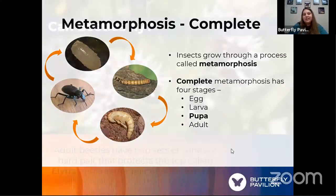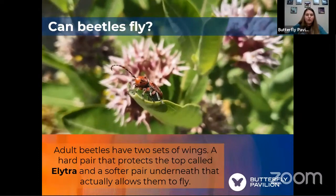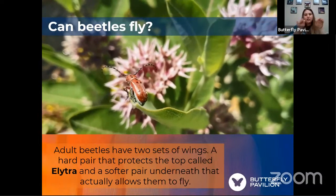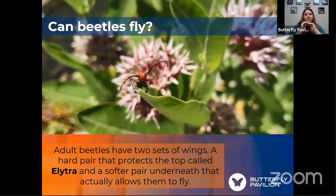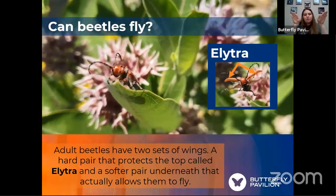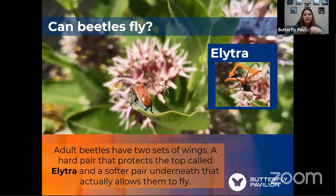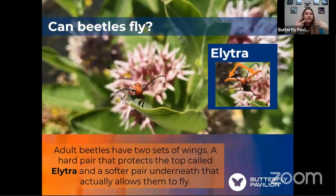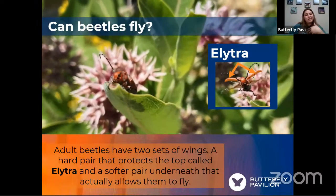But as adults, every single beetle has two sets of wings. There's a really hard pair on top that you might see in this beetle as it opens it a little bit. We call that pair elytra, and they're not used for flying. They're really just there to protect the beetle. So especially when you see them take off, they'll open up the elytra and let the good wings underneath do all the work. There is a second pair of wings underneath that's a little bit softer, and that's what they actually use for flying.